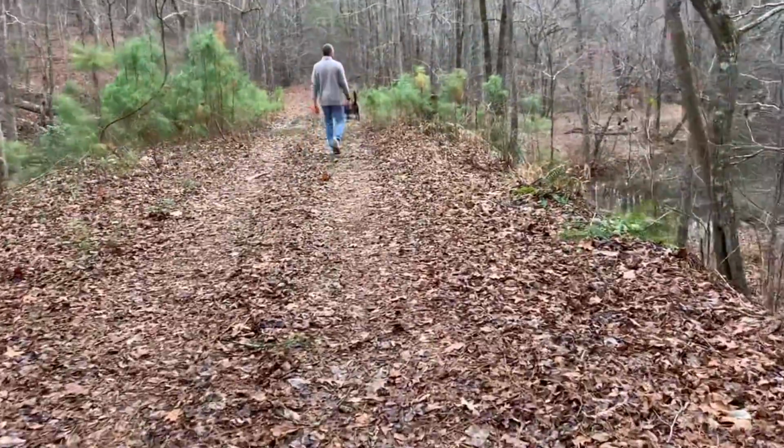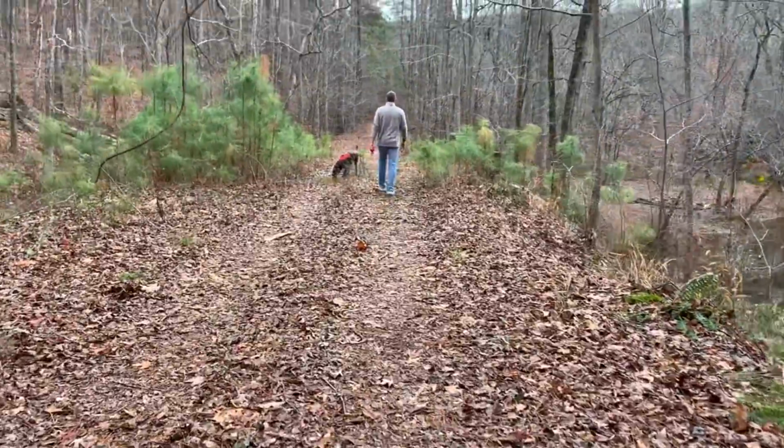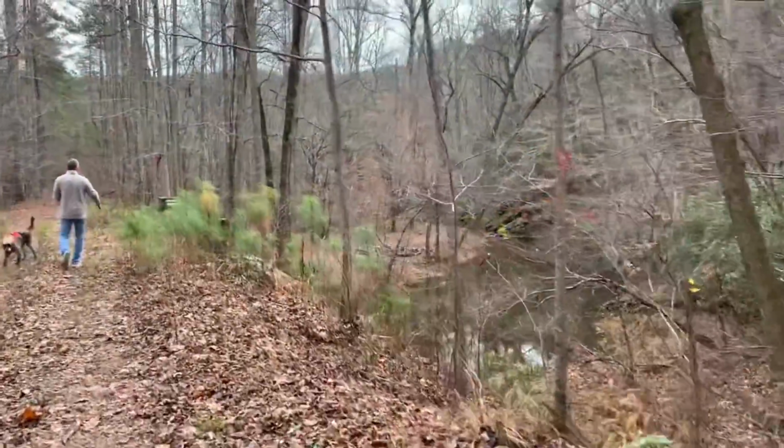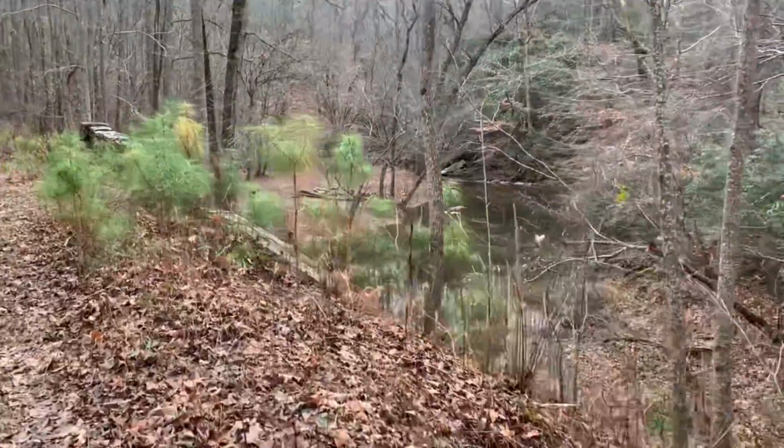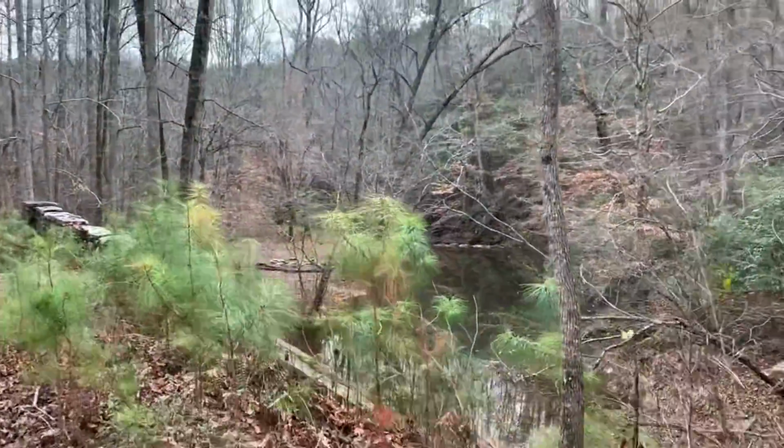After about 2 miles, we came down to the old abandoned bridge. There were a few campsites and the water was crystal clear. We talked about backpacking when the weather gets a little bit warmer.